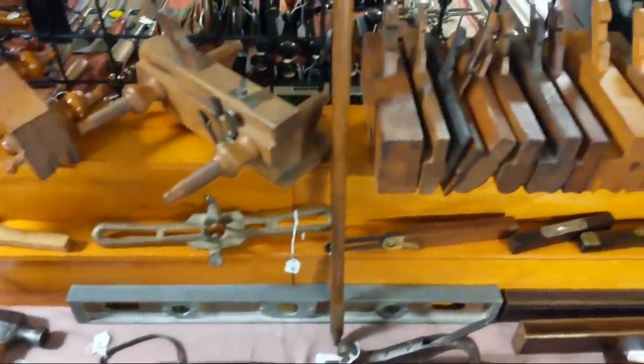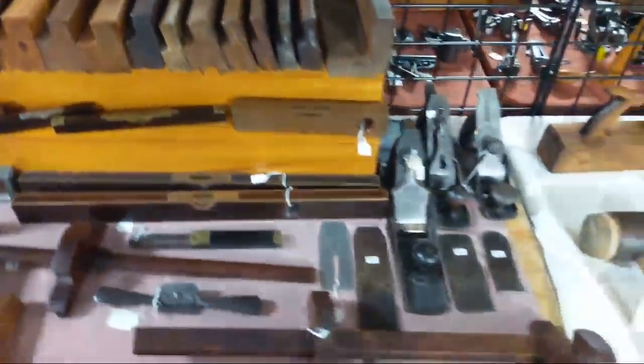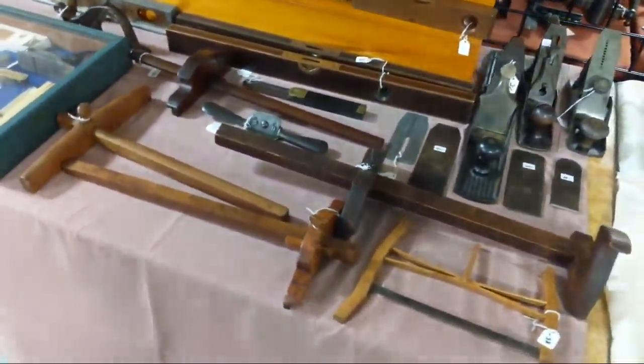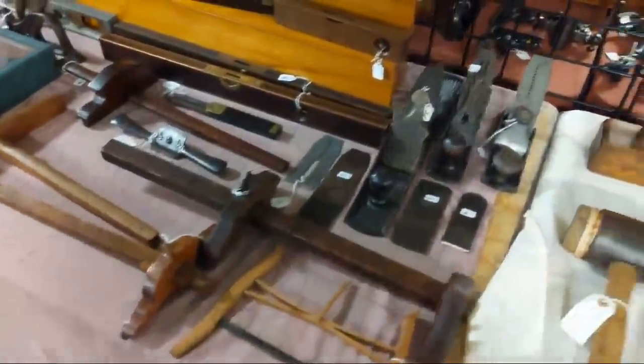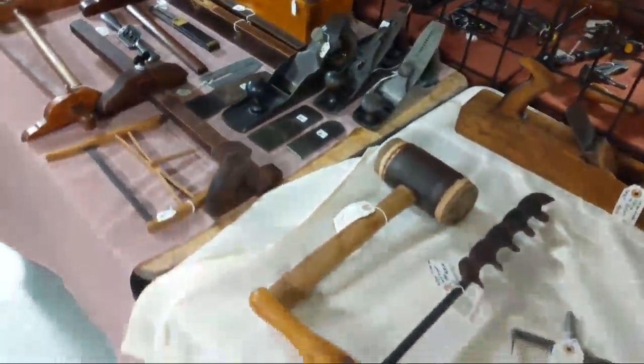A whole bunch more molding planes. Some panel gauges. These are some unique pieces you don't see very often.